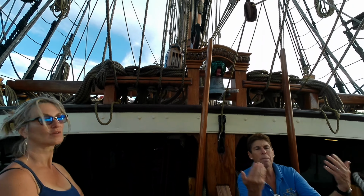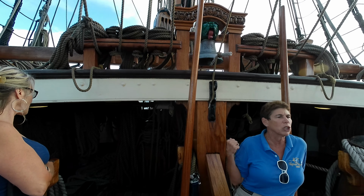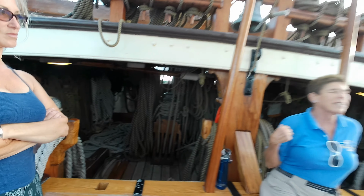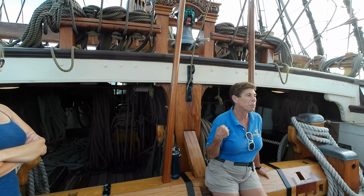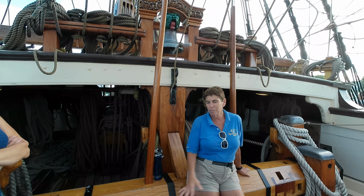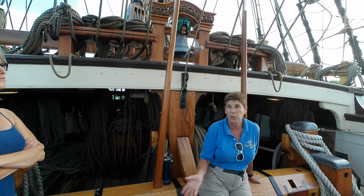So we are in the bow of the ship. Behind me is the forecastle. The forecastle is where the original crew would have cooked, eaten, and slept. Basically, half the crew was on duty, half the crew was off duty. The guys coming off duty would jump into their nice warm bedrolls. That sounds kind of gross, but on the other hand, they were crossing the ocean January through March. It was pretty darn cold, and I'm sure they very much welcomed those warm bedrolls. We do not sleep there; we sleep below. But back then, the hold was too valuable for the sailors. That was where the cargo was.